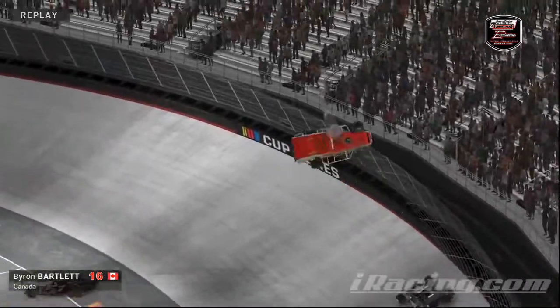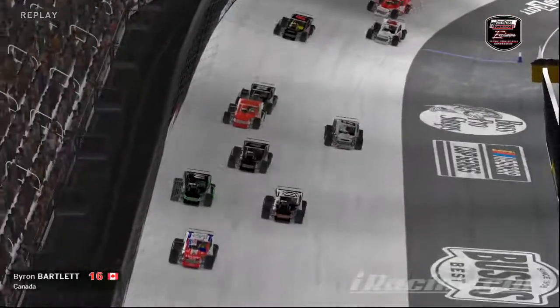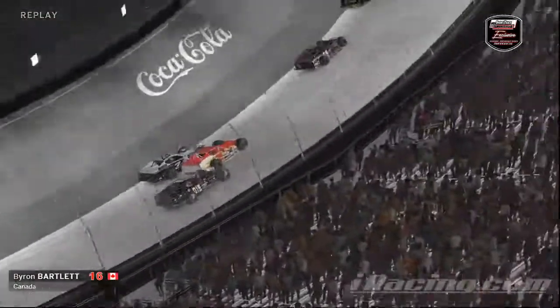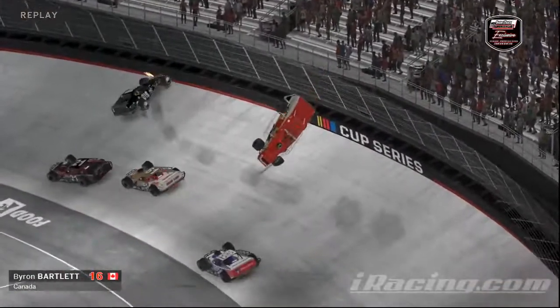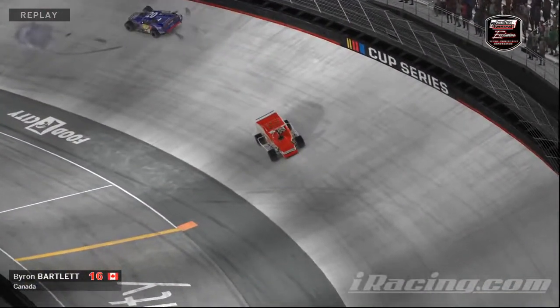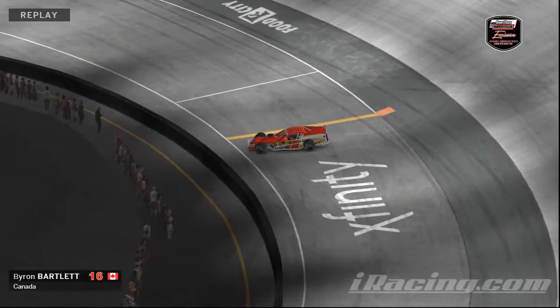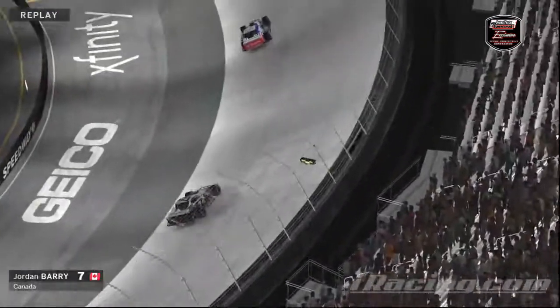Let's bring it back for you one more time here. The orange car of Bartlett and the 7 of Jordan Berry. They're coming off of the 3rd and 4th turn there. The 019 seems to be pushing a little bit as well. Ooh, and the 91 gets caught up in the fencing there, and it looks like Jordan Berry is getting a pretty bad end of that. Let's see if we can find Jordan. He's still running.